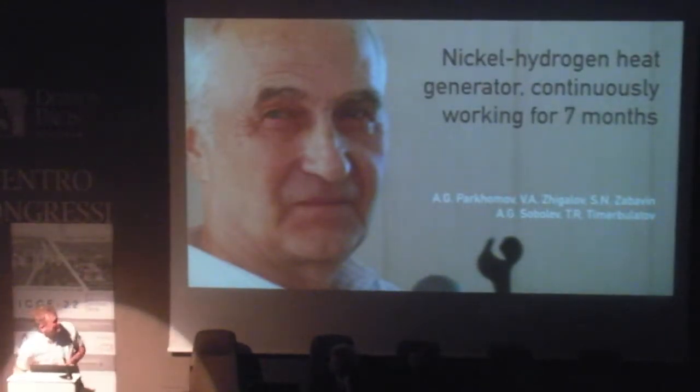But anyway, so yes, the nickel hydrogen heat generator continuously working for 7 months. This data was available just before ICCF21, but the analysis of the reactants hadn't been done, so it's better that it's presented here to give a better picture.